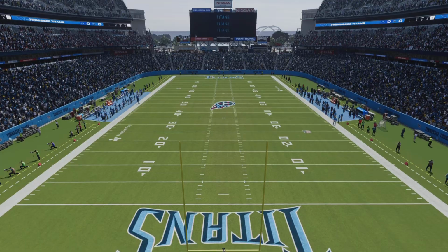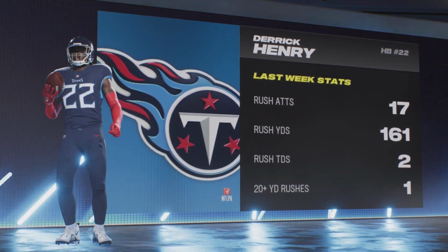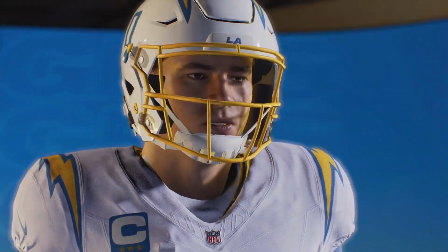It's the NFL on EA Sports. And we'll get a look here at Derrick Henry. He's coming off a banner week, over 160 yards in that one. It's the Titans and the Chargers. Just ahead on EA Sports.